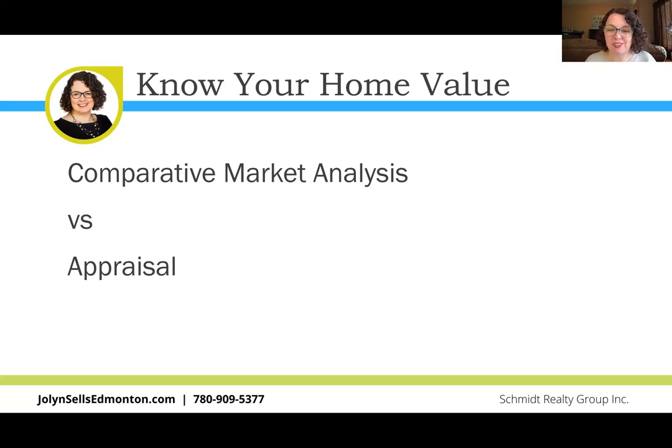So property tax values are nice, but I sell homes higher than property tax value. I sell homes lower than property tax value. It really doesn't give us a lot of bearing for actual market value.